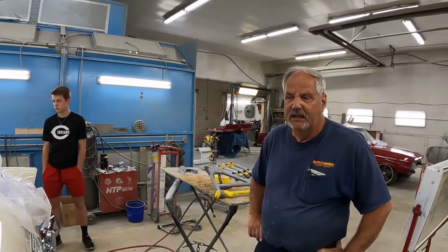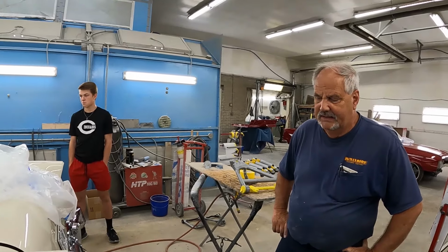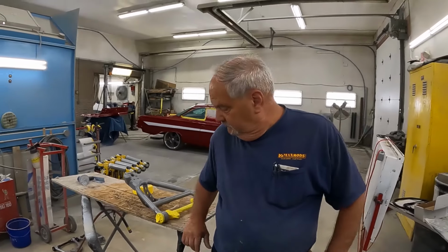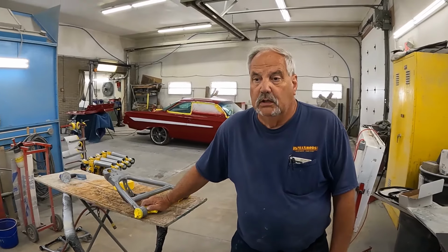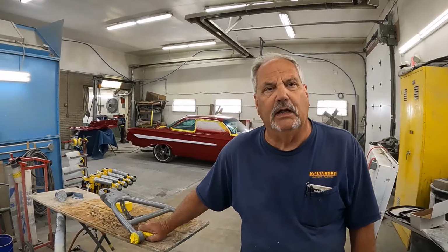But we've referred a lot of people to Low Man Rods, especially if you're in the Ohio area. You guys are kind of real close to Dayton and probably 45 minutes to an hour from Cincinnati. We're about an hour from Columbus, and probably 2.5 hours from Indianapolis. So it's right off of 70, 75. Real easy access to get to Low Man Rods.